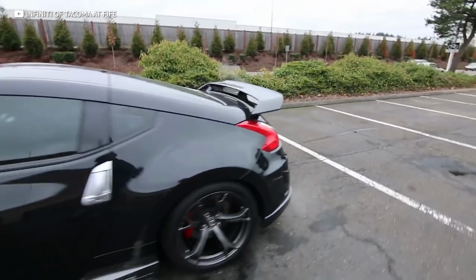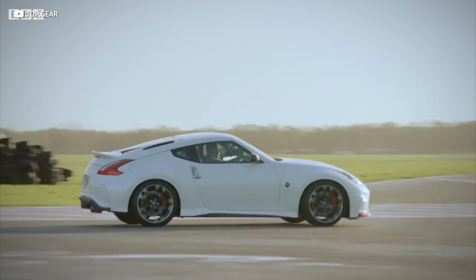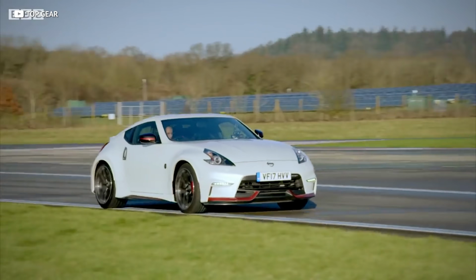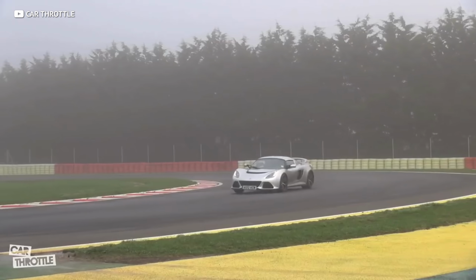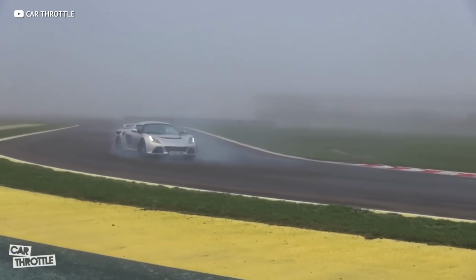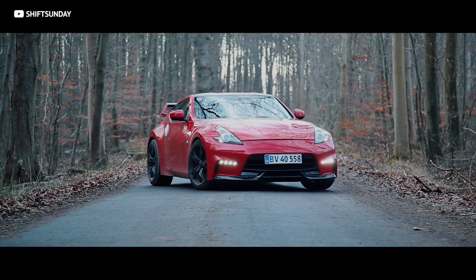And if you're gonna buy a 370Z today, the NISMO edition is probably what you should be looking at. You see, between the looks, the performance, and the value, the NISMO 370Z is track-proven perfection, setting a Nürburgring lap time of 8 minutes and 11 seconds, which is faster than a Ferrari F355 or a Lotus Exige S, at just a fraction of the cost of either of those. And let's be honest, a lot more reliability. For 25,000 bucks used today, the NISMO 370Z might be one of the best bang for buck performance cars out there right now.